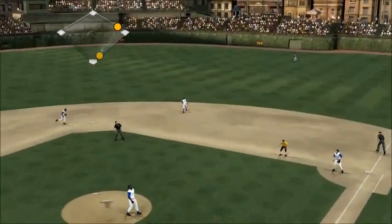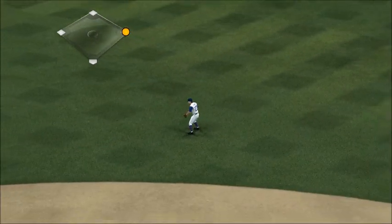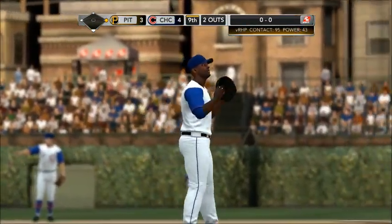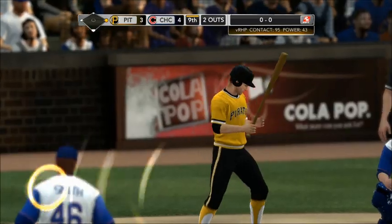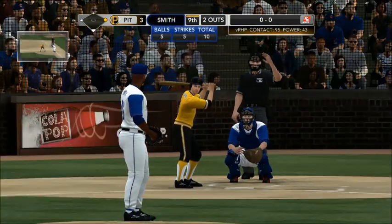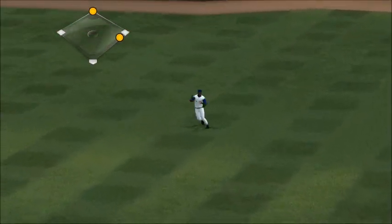Here's a swing and a fly ball to right center. That's the second out. And the number 8 spot rolls around. Base hit his last time. Runner on first, 2 away. First pitch on the way. Liner towards the hole. And he's on. That's the go-ahead run.